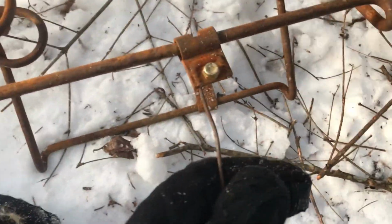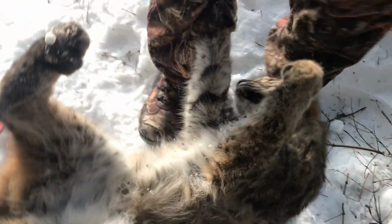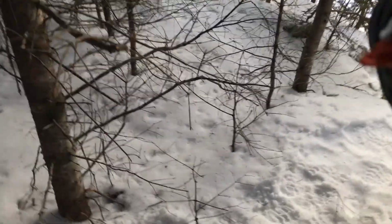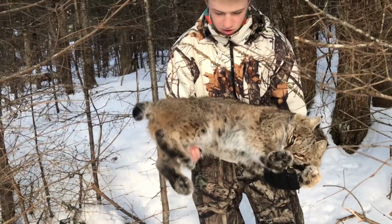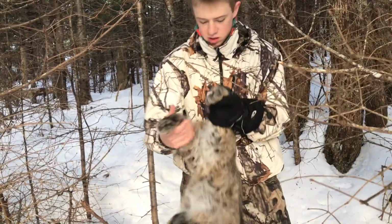So I just finished getting that cat out of the trap here, and I realized that he snapped one of the wires right off my trigger. So I'm not really sure what I'm going to do for that. I'm not really sure if you can get replacements for those or not, but there's a cat right there. It's actually bigger than I thought it was when I first came upon it. I'm going to get my girlfriend to hold the camera while I hold it up. It's about, I don't know, like a 25-pound cat. Real good colors to it, nice and gray. Has some pretty good markings on its belly too.